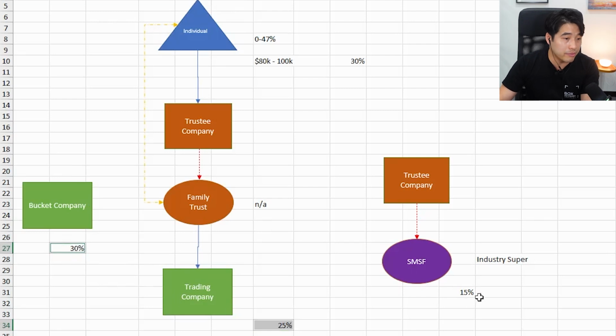It'd be great to put all your money into super, but the problem is that you won't be able to access your super until you're 60 years old or older.